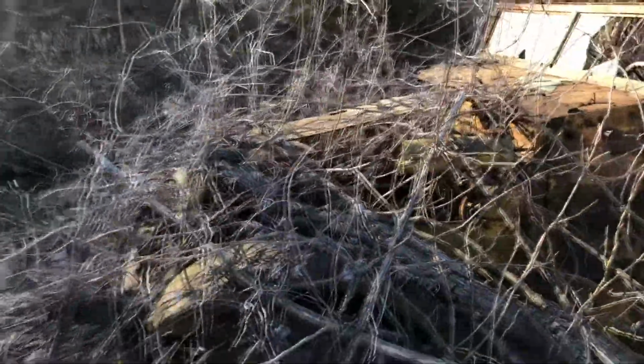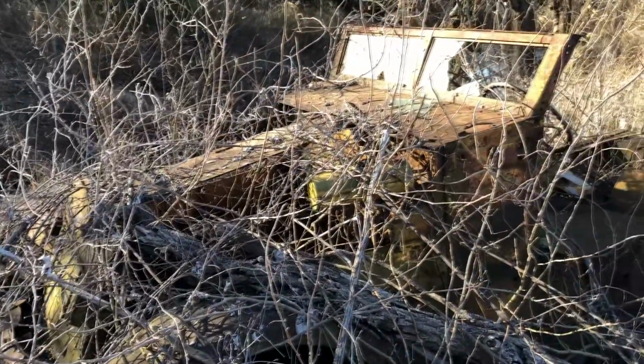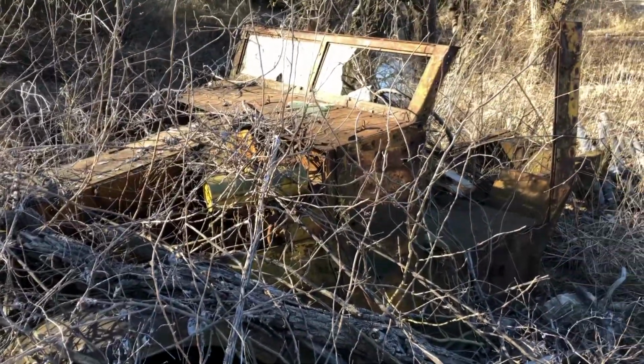Kind of looks homemade, but then again, it's got stamped fenders on it, so it might be a combo of a few different things, so who knows. If anybody has any clues, let me know.